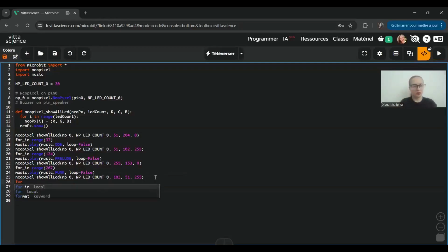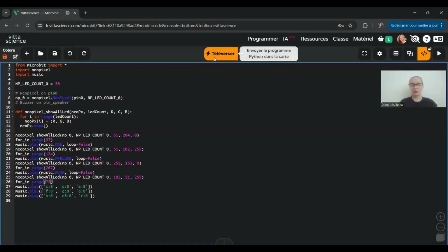So we add 4 in range 75 iterations. So that's the code, and then we just press the button téléverser, so you transmit this code to the microbit, and we'll see what happens. And the next part of my video has a demo of how it works, the colors with the melody and with the phases that I mentioned.